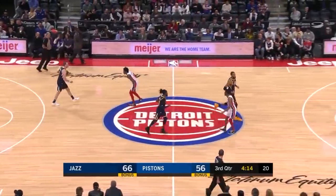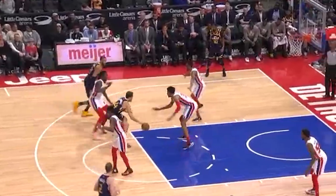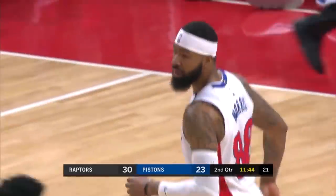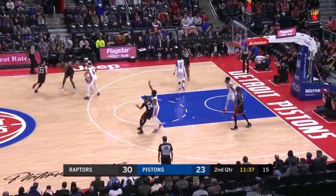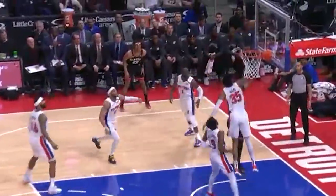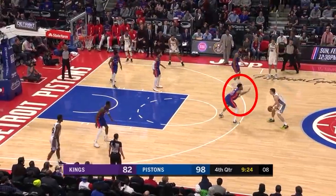On the other hand, Wood is able to make up for much of that with his physical tools. He has a 7'3" wingspan which helps him affect shots all around the court, and here's a good high contest. With his tools, I'd describe him as a solid rim protector. Opponents shot 57% at the rim when he was nearby, which is an average mark for a center, but good for a power forward. And he has the length to get blocks. Plus, he has good feet for someone his size, and was able to switch onto guards in a pinch and hold his own.